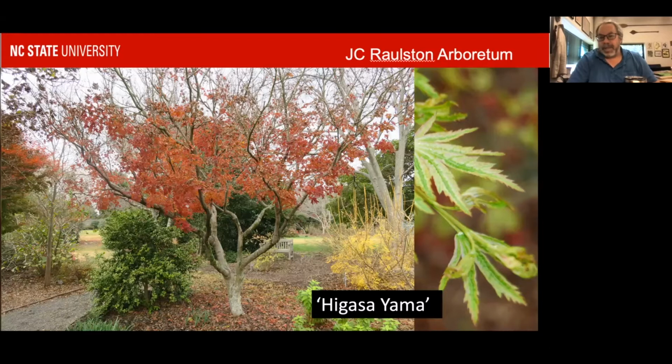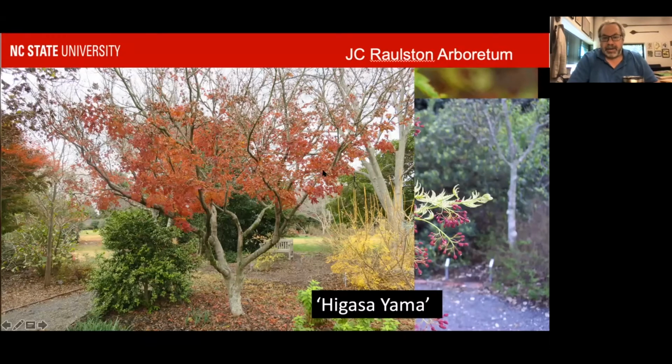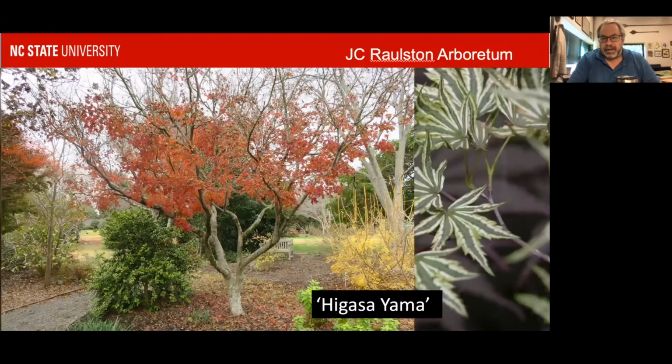It comes out and it's got a little bit of pink on that variegated. I'm going to have to come back and show you a picture of Higasayama because we're missing it, but you can see that foliage right there. That's the kind of mid to late spring, and if it's sited right, on through summer foliage. Apparently I don't have my animations on correctly in my PowerPoint. It's covered up, but this is a real four-season plant. And it starts off pretty slow, and then it does this.